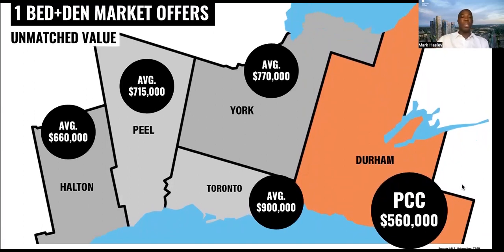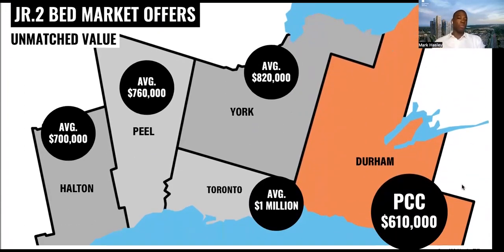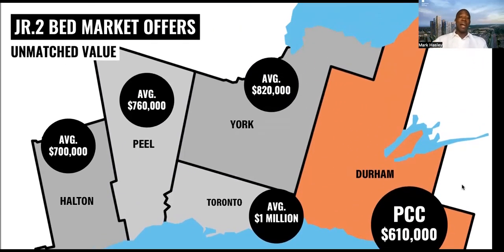Halton region, Mississauga, York, like Markham, still at a better value. And then when you move on to our junior 2 beds, which is a 1-bedroom and den with 2 full bathrooms, we offer some great investment and great opportunities here. And then our next slide would be our 2-bedroom suites, which are also competitive in price. But of course, I thought there was a 2-bedroom slide, but that's okay.